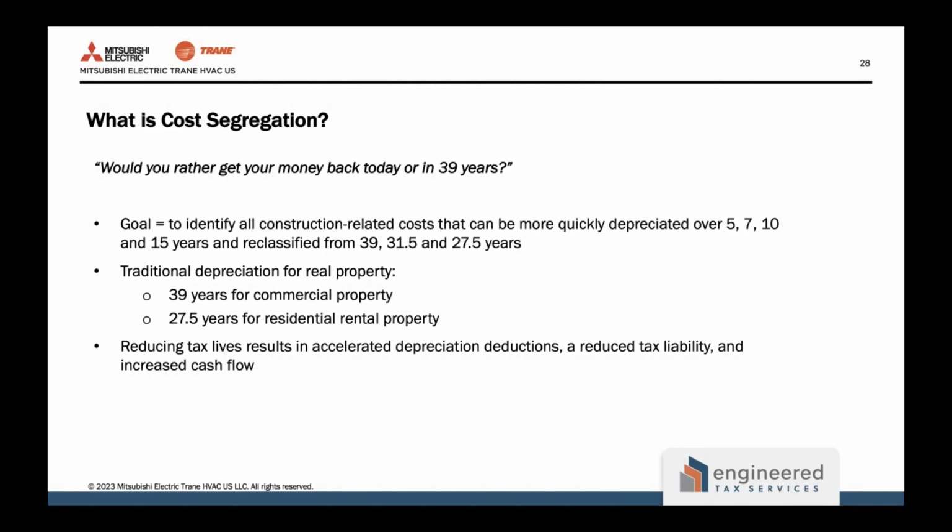Since there's a lot to cover, I'm going to jump in and start with engineered cost segregation studies. A cost seg study is basically an engineering appraisal of the building for tax purposes. If you don't have a cost seg study done, your CPA would most likely depreciate your building straight line method, which is 27.5 years for residential and 39 for commercial.